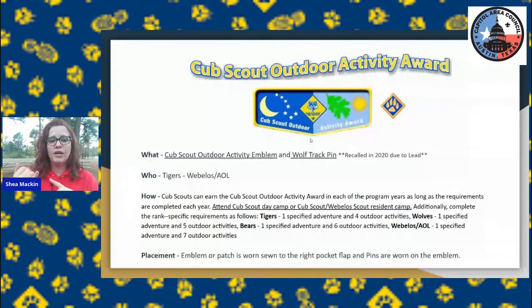So if you do it in Tiger, you get the emblem, and then Wolf, you get a pin. Bear, you get a pin. Weeblo, you get a pin. And if you earn it the summer before your Arrow of Light, then you walk away with possibly four pins, back in the day when we were still handing out pins. Each one has a specified adventure that they need to do.